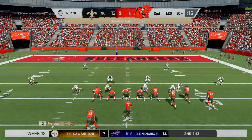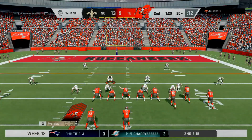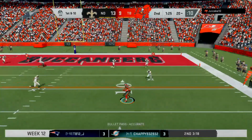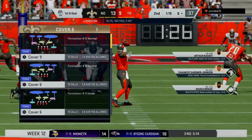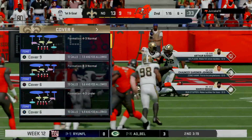Ready. Black 22. 47. Focus, defense, focus. From the red zone now. Winston. And he finds Howard complete. And he will be brought down at about the 6-yard line. Another nice gain, 13 yards that time, and another first down.